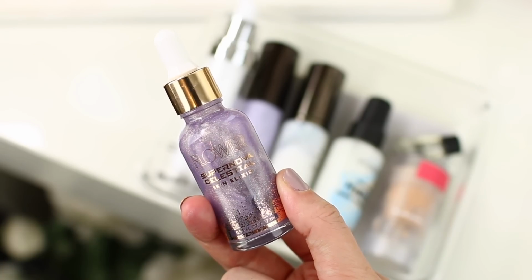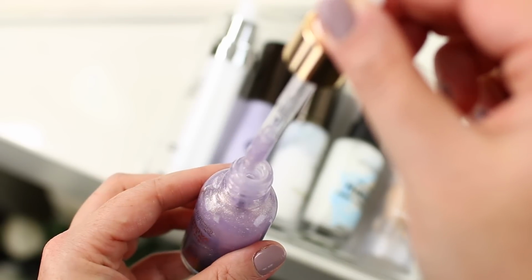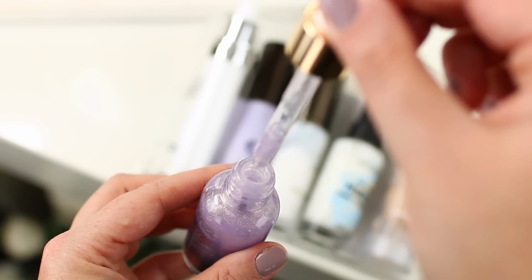It's a really beautiful glowy oil, and it's a good alternative to the Smashbox Primerizer if you don't want to spend the money. It looks glittery in the bottle, but it's not on the skin at all.